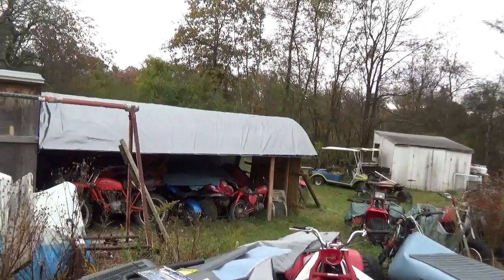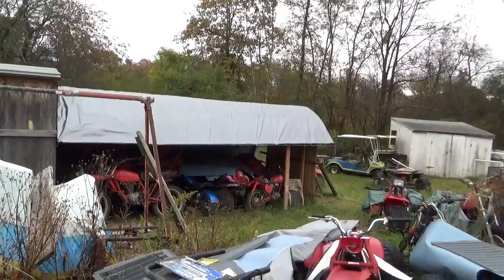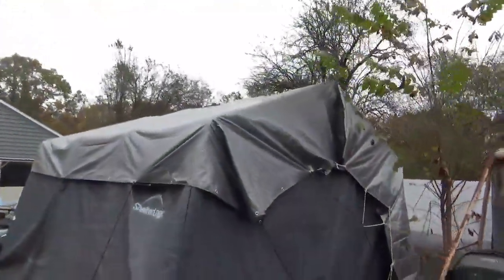For many of you, you know that I live by the tarp, right? I really count on the ability to tarp up my stuff to get through winter. So you guys could see I replaced this tarp recently, and this tarp.